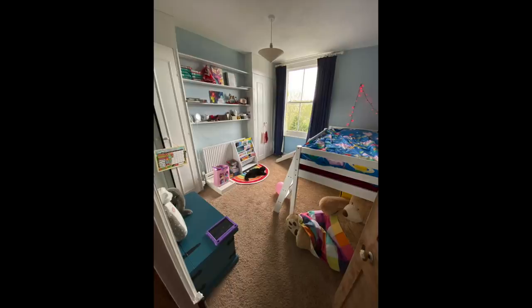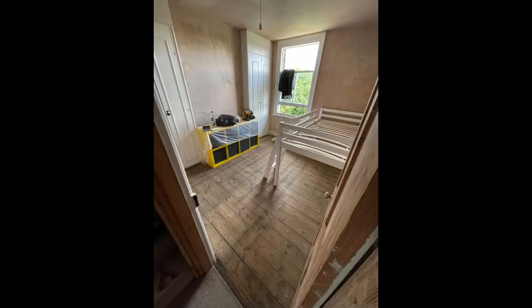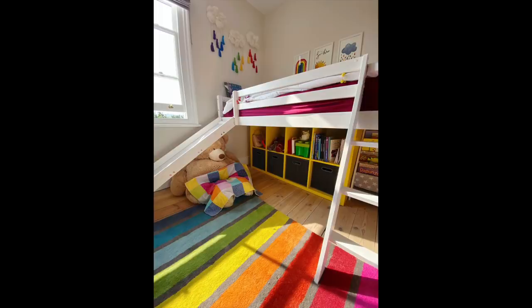Okay, so that was her reaction. This is what her room used to look like when we first moved in. I thought I'd do a little slideshow quickly of some in-progress pictures of the different stages the room went through. We did her floors. And when we first got her rug, which was the first big bit of colourful furniture we put in, and here's the room when it's all done, and I'm so excited with how it's turned out.